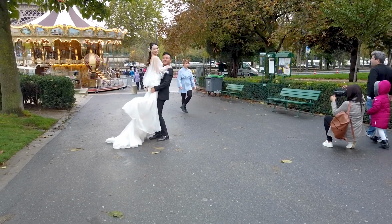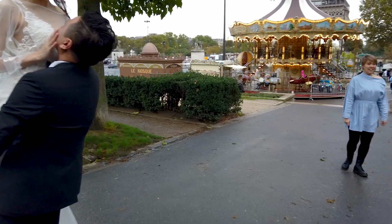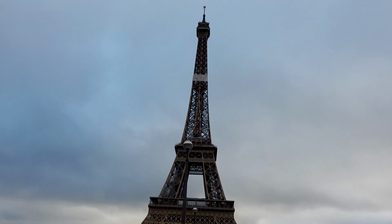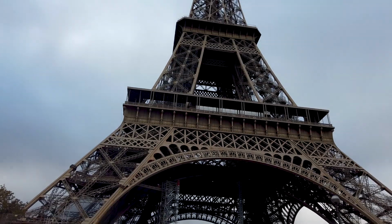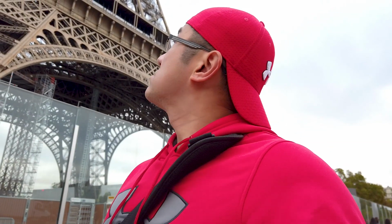Don't be surprised if you come across a few weddings here, as Paris is a very romantic city and lots of people choose to get married here. Take a short walk toward the Eiffel Tower, and you really don't mind the walk because of the lovely views that you get when you're walking towards it. It's actually as big as you think it is.